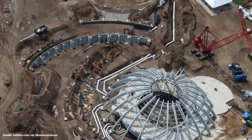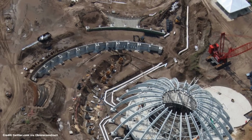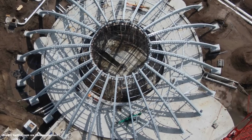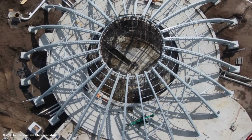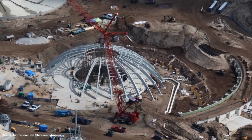For the Central Dome attraction, a retaining wall has been added and we can see a walkway taking shape. And compared to last time we looked at this ride, all the dome framing has now been placed. Concrete forms near the dome base are for a retaining wall.